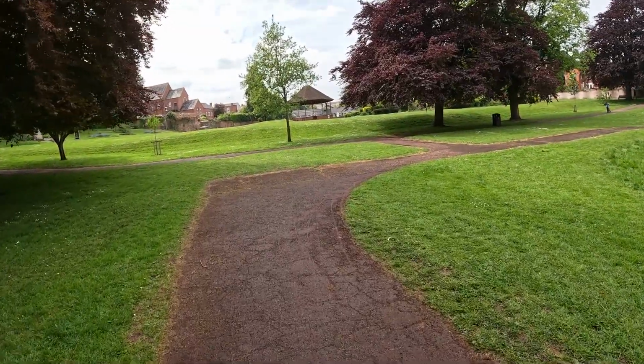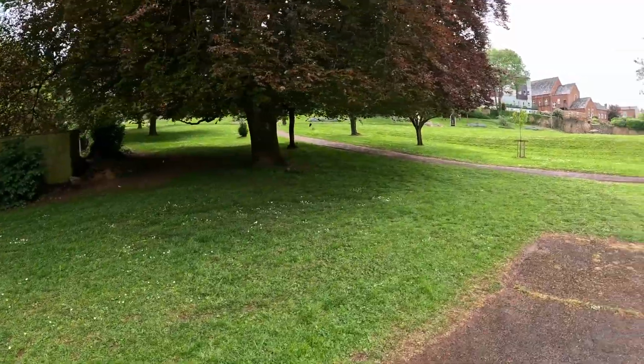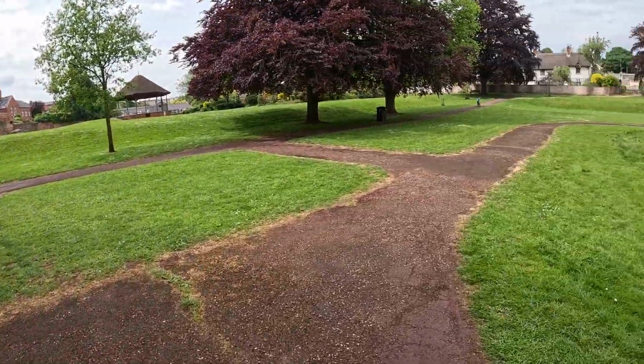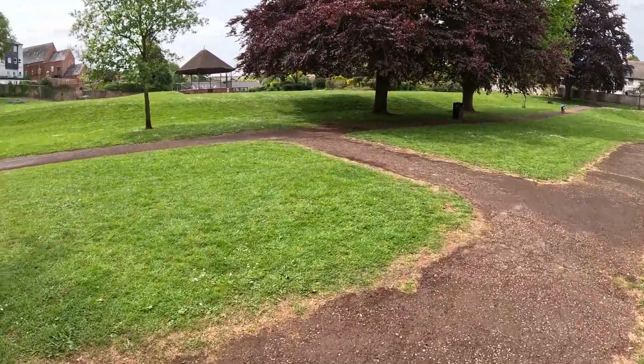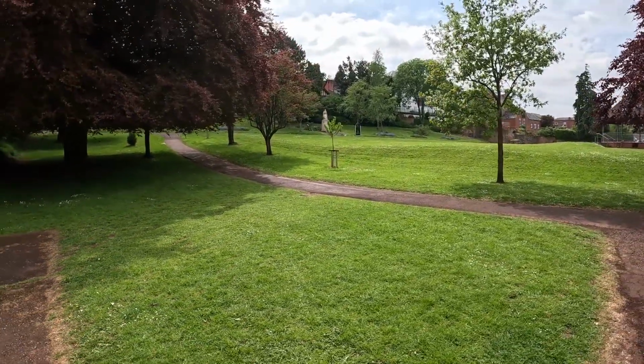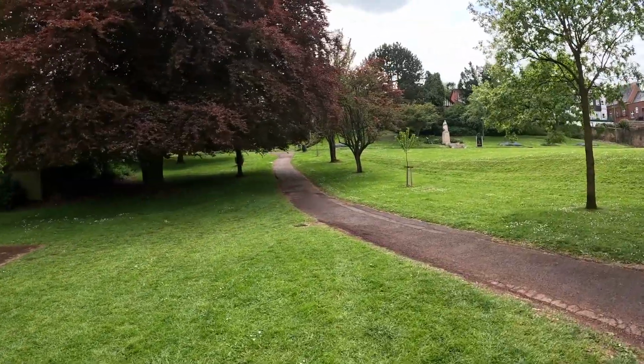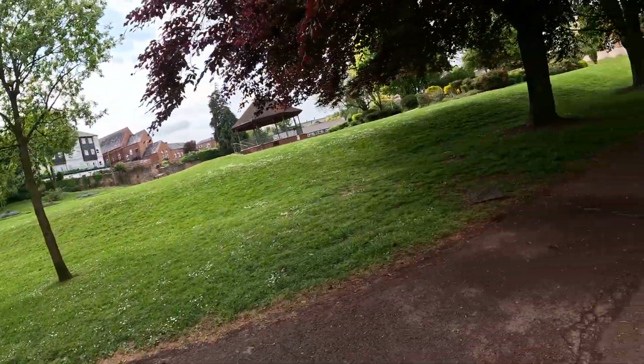Some sort of game going on there, like a bowling game. Ooh, I think I can get to the high street from here. That's another way out. Yes, there's a monument that I saw last time. Saint Boniface. We'll go up here briefly though.